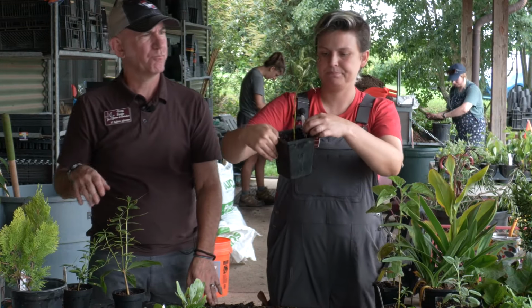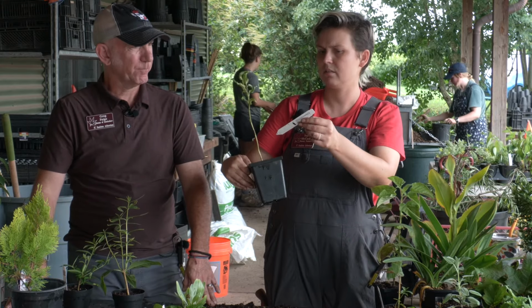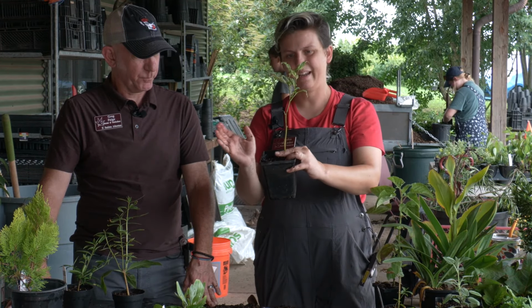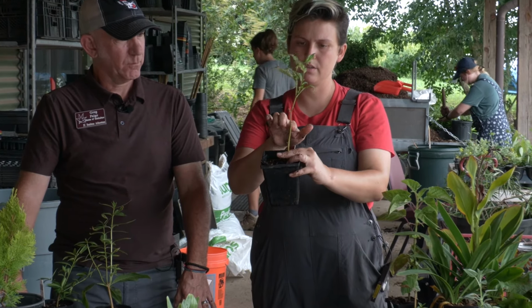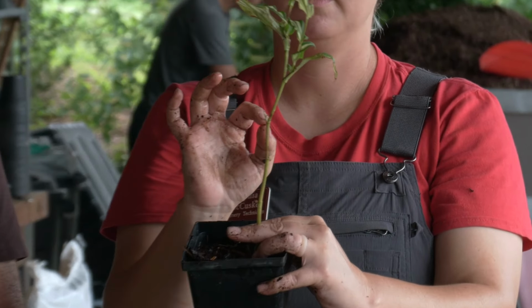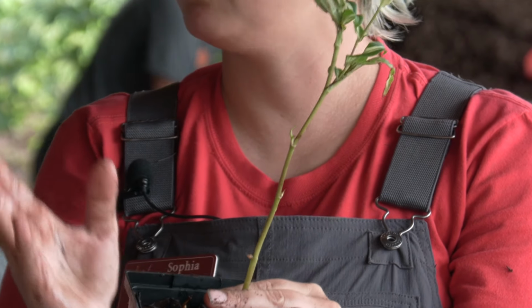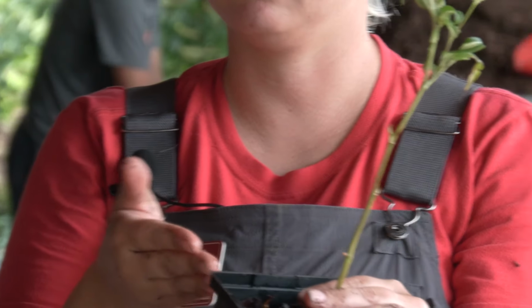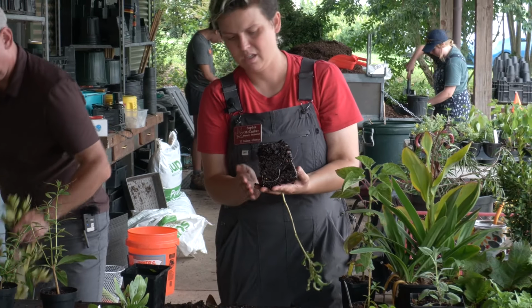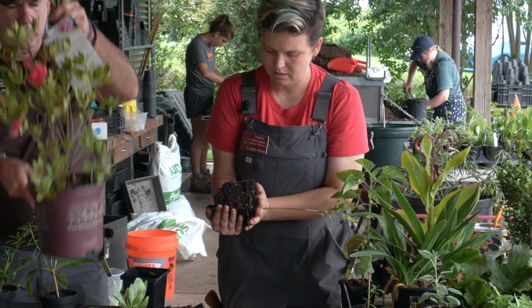This is a Tricyrtis. I brought this up because it looks scrappy, but you can see there's new growth coming up. So just because parts of it don't look awesome, especially with perennials, with woodies they're a little bit less forgiving, but with perennials, if you've got white buds and white roots, you're good to go.